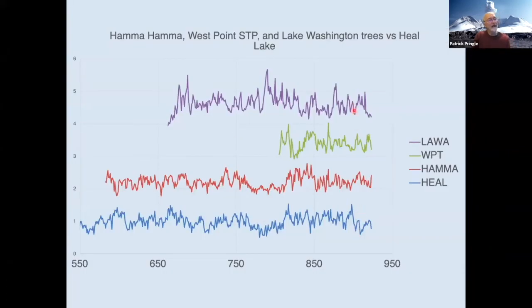We're able to match, and this is not just my work. These are my wiggly, not so great wiggle charts, but I and other dendrochronologists have been able to match the Hamma Hamma rings with the tsunami tree, deposit tree at West Point, and also with Lake Washington trees, although you can't see it too easily with that curve right there. And with the Heel Lake chronology on Vancouver Island.